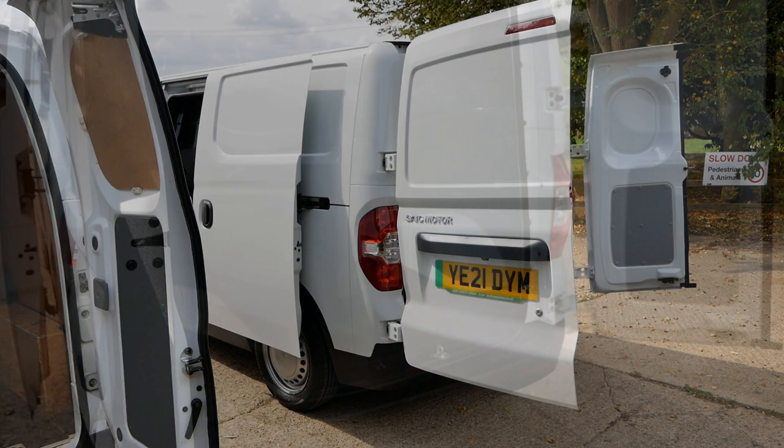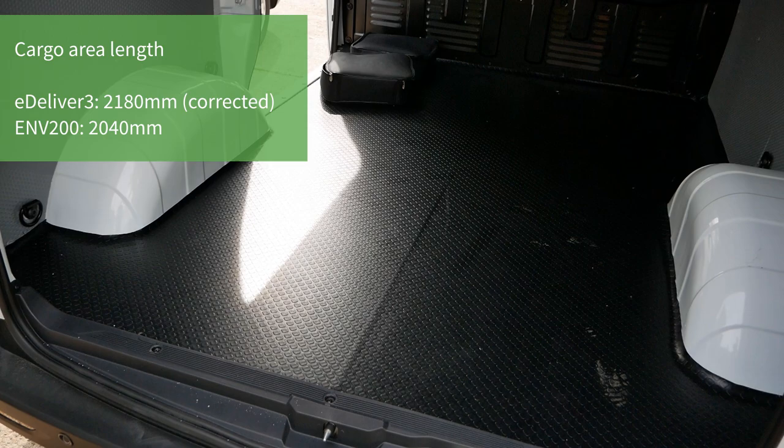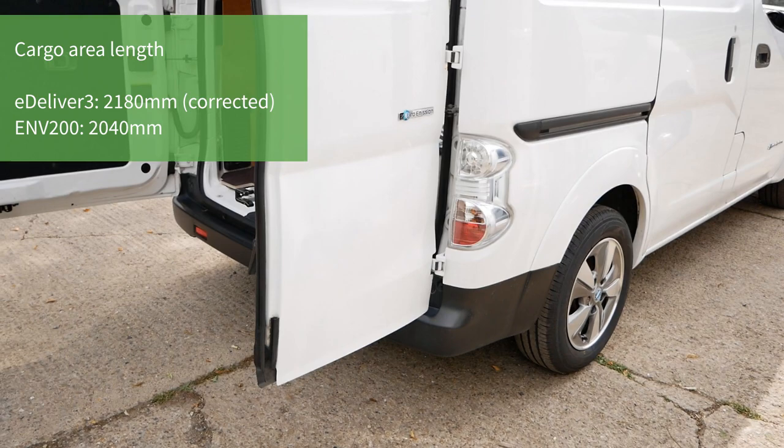In the ED3, obviously we've got a longer load length, which is what most people would find an advantage, and that is 2,910 millimetres, whereas on the Nissan it is 2040 millimeters.